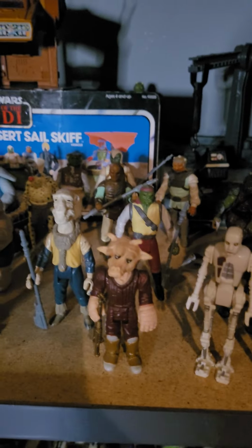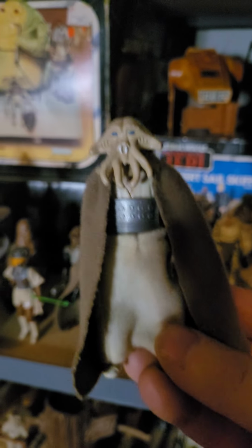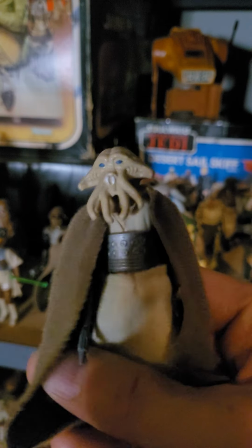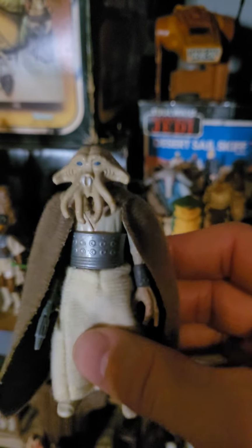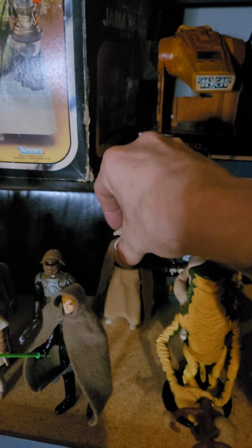So if we look at some of these guys here, one of my favorites was Tessek, or Squidhead was all he was called back then. And we thought he was cool. He came with this cloth cape. He could conceal his blaster underneath it, which was neat. And it was all fabric, so much better than the old vinyl capes that the original figures came with. Some people don't like them. I don't understand.